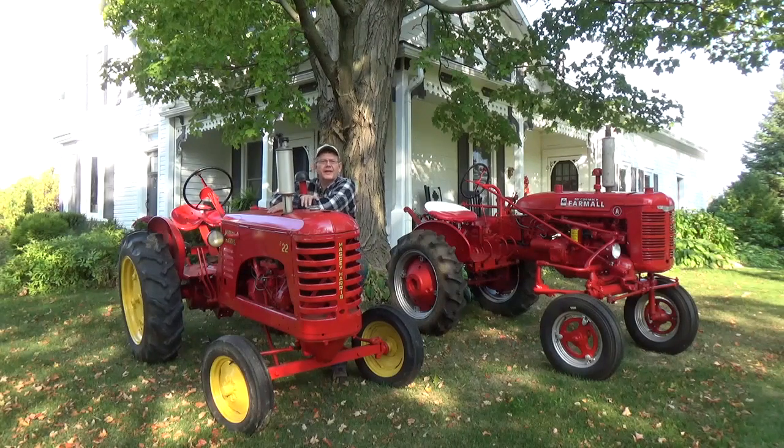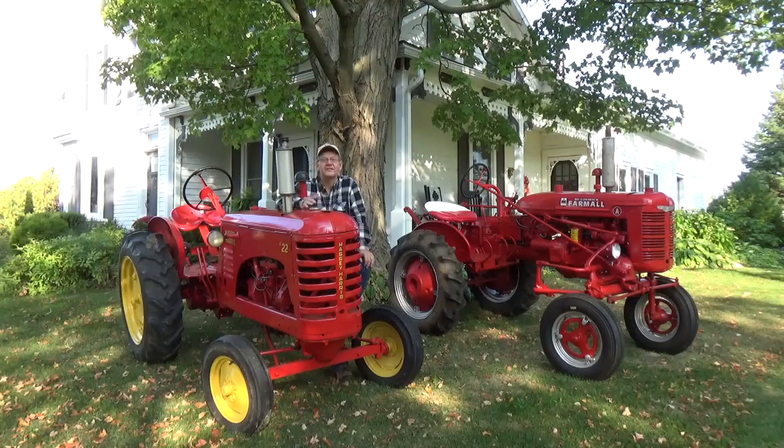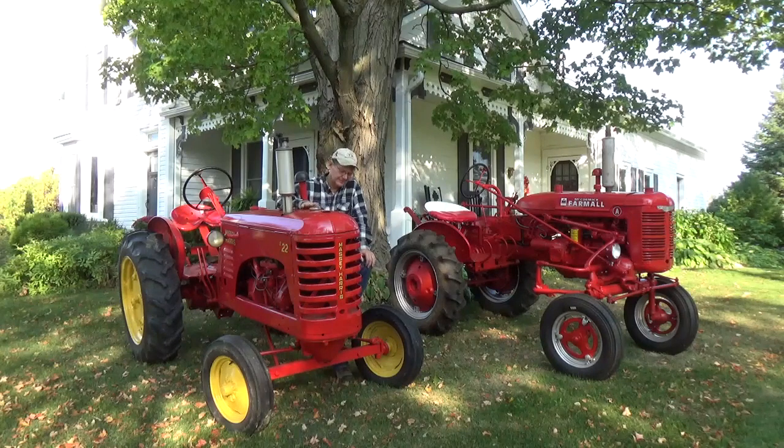Well, it's that time of year when I get to do one of my favorite jobs. I'm going to start filling the woodshed today. And before I started, I thought I'd share about a couple of tractors here. This is my friend's Farmall Super A. And this is our Massey Harris 22 that originally belonged to my father-in-law. What's unique about both these tractors, they have a common bond.